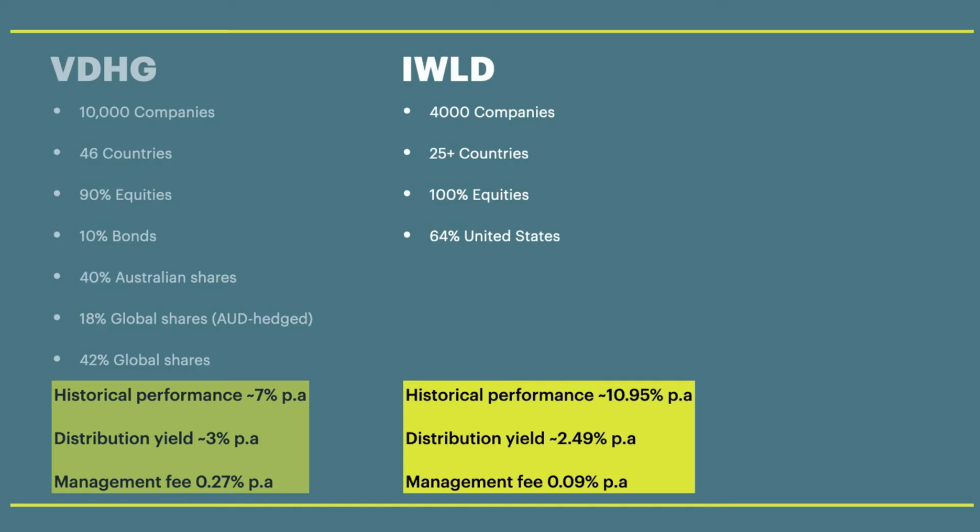iWorld itself actually holds 4 ETFs, but in those ETFs there's around 4,000 holdings at the moment. And it's got a really low management fee at only 0.09%. So iWorld is probably the most diversified option that I'm going to show you in terms of providing a high growth alternative to VDHG, because it doesn't have any bonds that it's holding and purely only equities. A great option with really low fees.